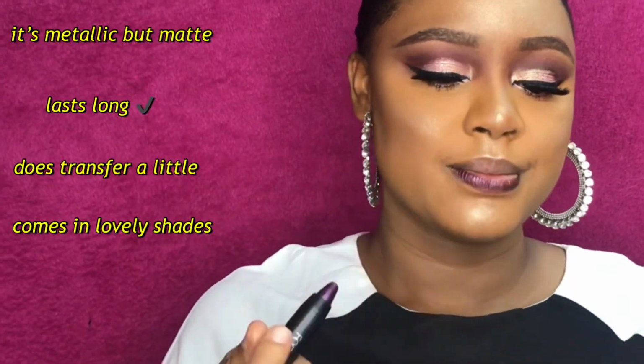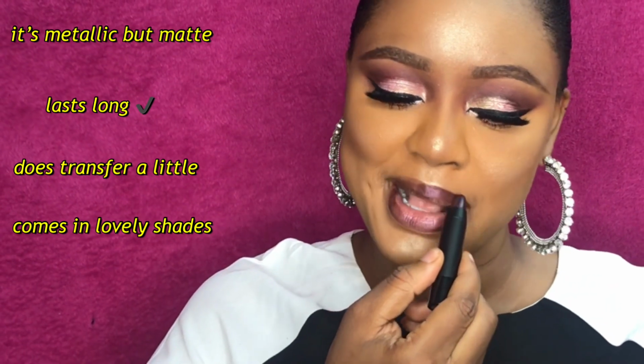Hey guys, I know you're tired of my voice, but I just wanted to let you know that sometimes I use lip balm before I use any lipstick. But for this matte lip crayon, you do not need moisturizer because the crayon itself has moisturizer. When you put moisturizer on your lips, it makes it really hard for you to get the real color like this that you are supposed to get.